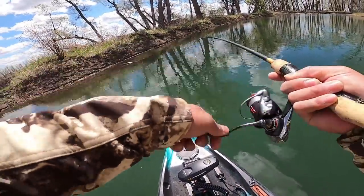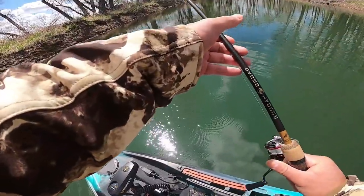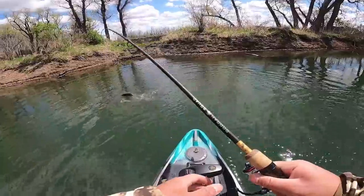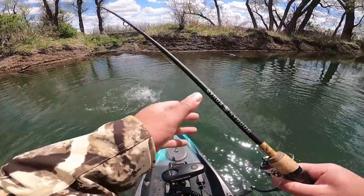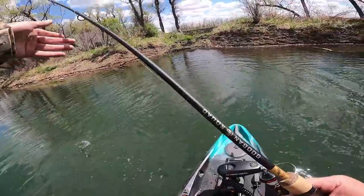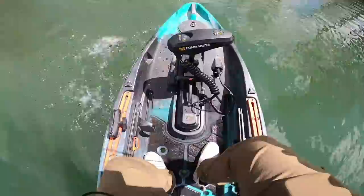Oh. That was so cool. So gnarly, dude. So gnarly. Oh my God. Sight fishing bass. If you haven't done it, you definitely got to do it. The light line, light tackle approach, the subtle bait that I chose because of the weightless, that is just the key. Super key. And then the fluorocarbon.